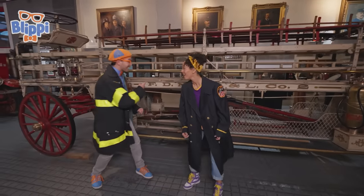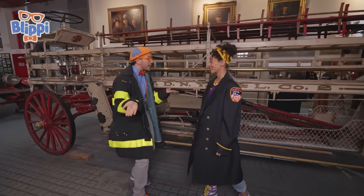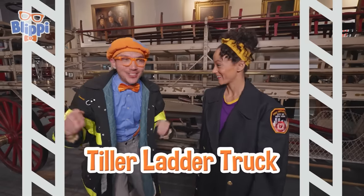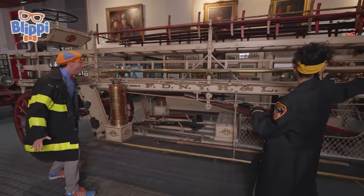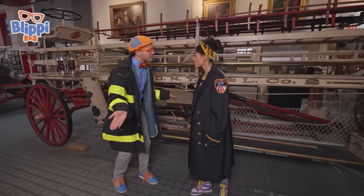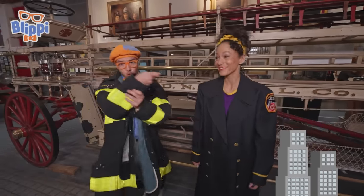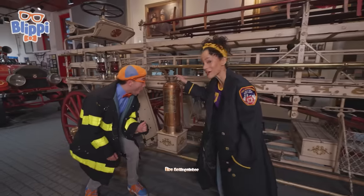Whoa. Check out this fire truck. What kind of truck is this? It's really big, and it looks like there are ladders on it. Hey, this is a ladder truck. So cool. See the big ladders. Why would they need ladders? So that they can climb up to the top of buildings, and to really high places to put out the fire. Yep, that's right.